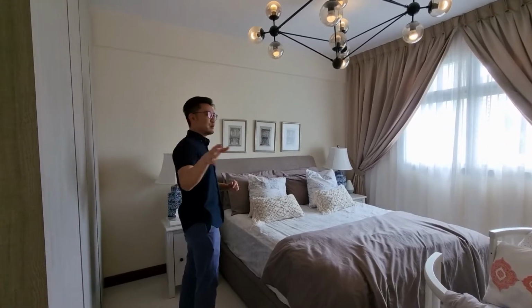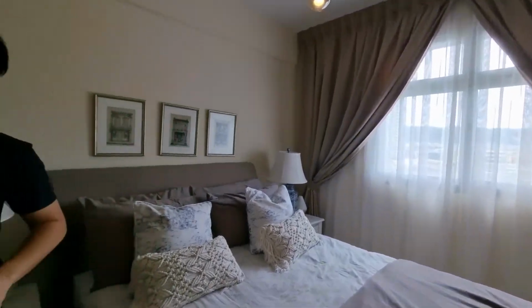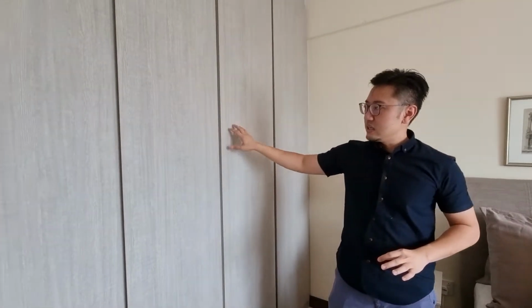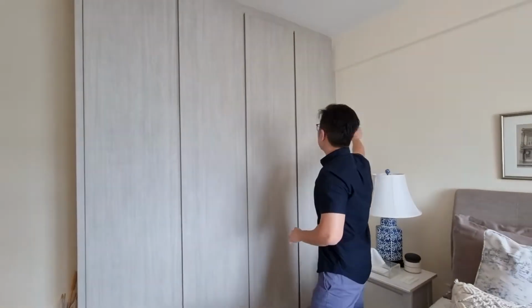Cameraman, maybe you can walk over there. I can show them this part. Show them this part of the room because it's really, really nice. See the choice of colors that they use. Really blends with the color of the walls.